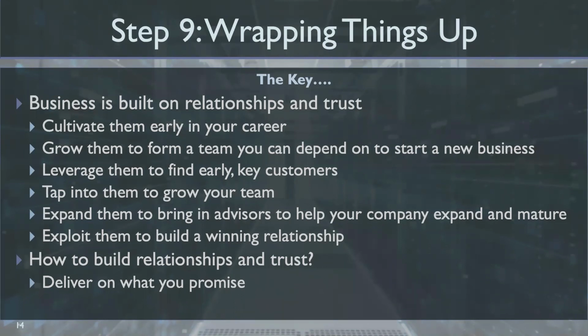Tap into your social network to grow your team as your business is growing. Bring on advisors and even domain experts, whether it's on business, legal, finance, as you grow your business in order to help your company expand and mature. And ultimately, you need to exploit them, all right? Business is done via relationships. It's why business travel existed up to 5 months ago, because it was all about the relationship building.